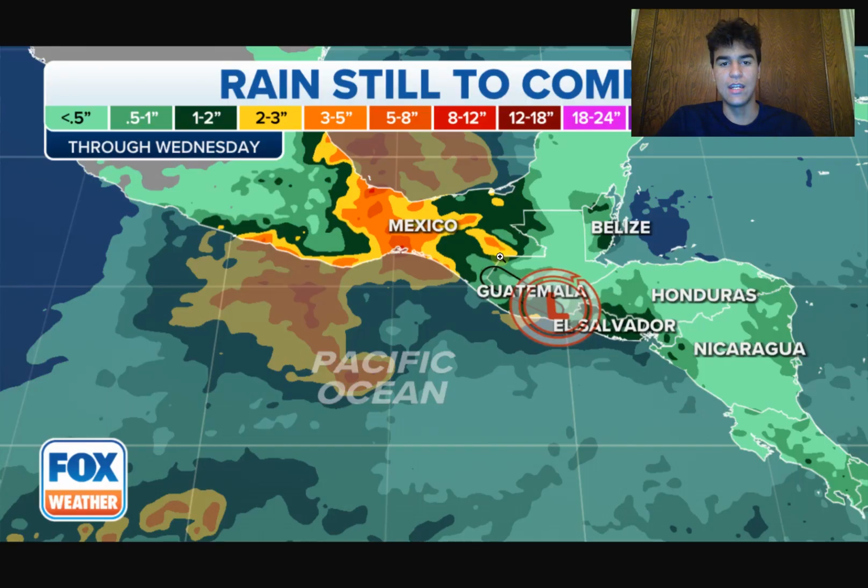Now, taking a look at the rainfall that's still to come through Wednesday, there is a possibility that the rainfall you experience around Mexico will be even higher, but through Wednesday alone, you could experience well over 3 to 5 inches of rain in some parts of Mexico, and there are localized areas where you could receive 5 to 8 inches of rain, which will cause a major flash flood and river flood threat throughout Mexico. So if you live in a flood-prone area, you need to pay close attention to that possibility.